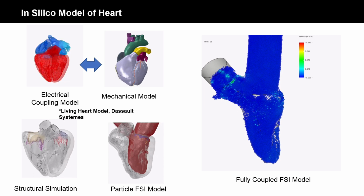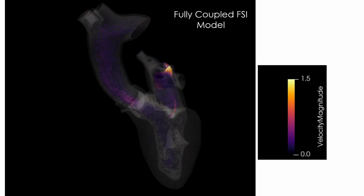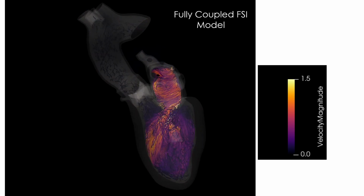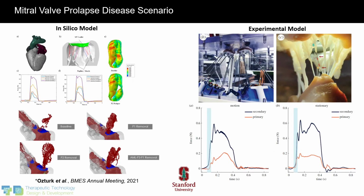In this example, we can show the velocity magnitude, which is really nice to visualize, the internal ventricle, the wall deformation, and the flow as well. In this scenario, we were looking at mitral valve prolapse, so we developed an in silico model of the mitral valve.